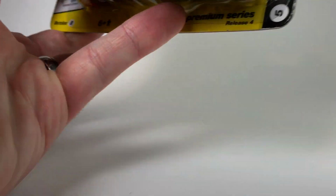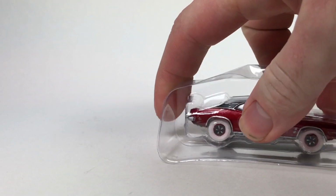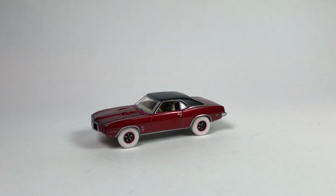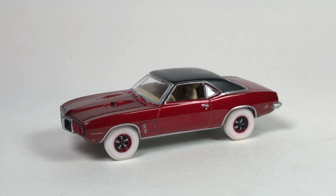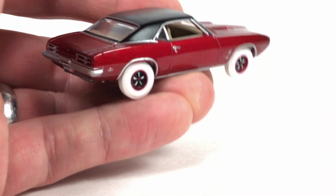Here it is in the packaging. And let's go ahead and free it. I'm going to save our handy dandy box. And there she is. Sweet. Just happy to check it off. It's fantastic finally to get this release in the books for Auto World.